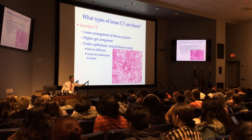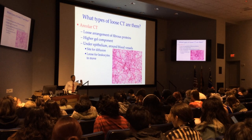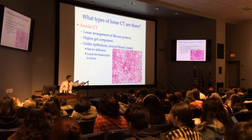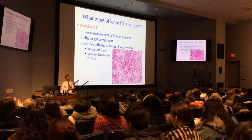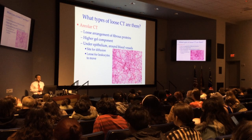It attracts sodium, remember, because it's a sugar protein. It's negatively charged. It attracts a positive Na+, sodium. Sodium binds to it. What does water do? Follows. Very well described over there. So it hydrates your tissue. It's found under epithelium, around blood vessels. It's the bulking agent.